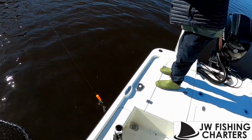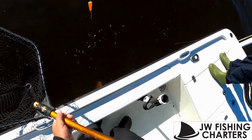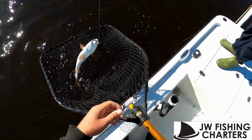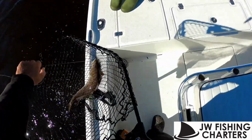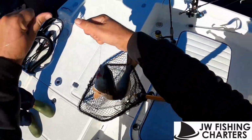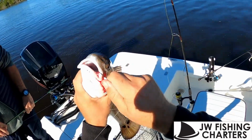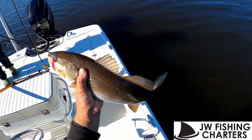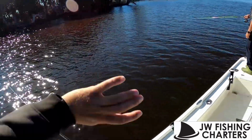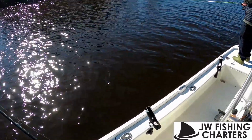Looks like a decent sized redfish. 22 incher. Nice, smaller. Swallow that thing. Oh, no, he didn't. He's got a lot of spots. That's a 20 inch fish. Yeah. At least they're decent sized ones. He's about 20 inches. Yeah. Makes you wonder if we should be fishing farther into the shadow or out here more. They're like right on the edge of it, it seemed like.